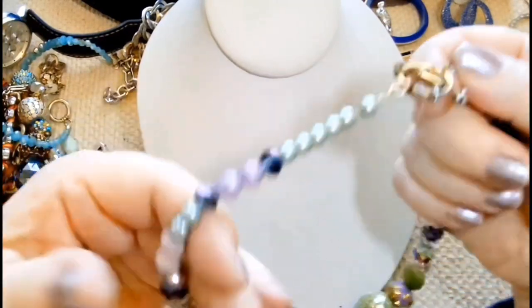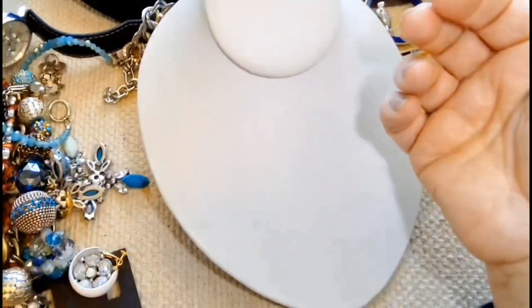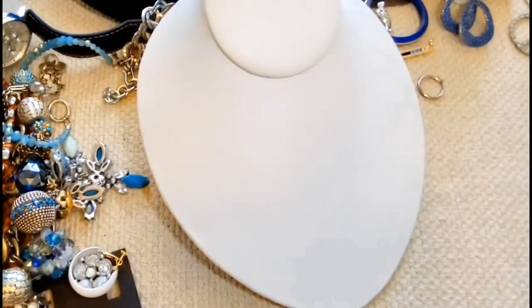I don't see a brand. What's going on, Goodwill? Because this was supposed to be all branded jewelry. But unless somebody wants that, I'm going to put that right into crafting. If you want it, $2.